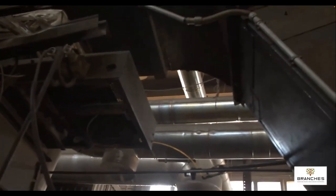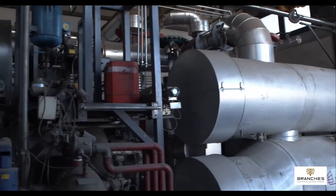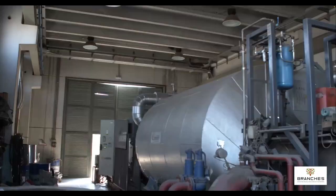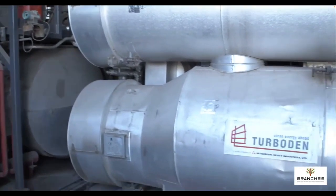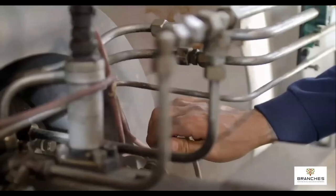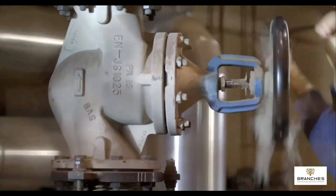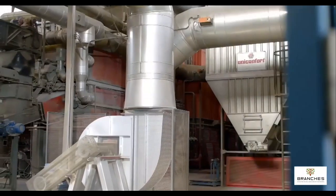and the heat generated by the combustion of the biomass is recovered by a system of diathermic oil exchangers and used for the cogeneration of electricity and heat in an organic Rankine cycle unit of the Turboden company, with an electric power of 1 megawatt based on a turbo generator to transform thermal energy into mechanical energy and finally into electric energy.